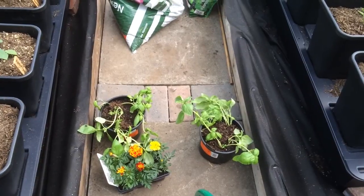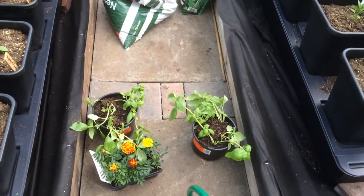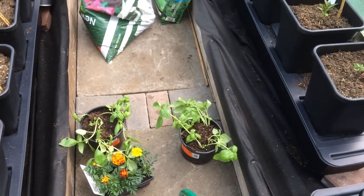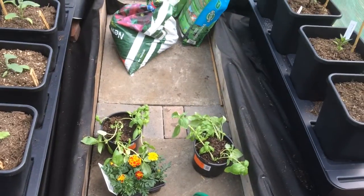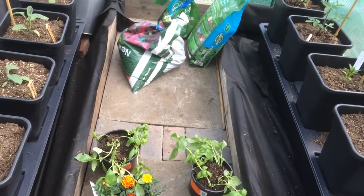I think it was half price and however much they normally are. So I've managed to split that up and I've got 4 tubs of basil now, so hopefully that'll survive. And I can either make myself some pesto or leave it in here for the summer. Some marigolds, again 2 trays for £3 from Asda.